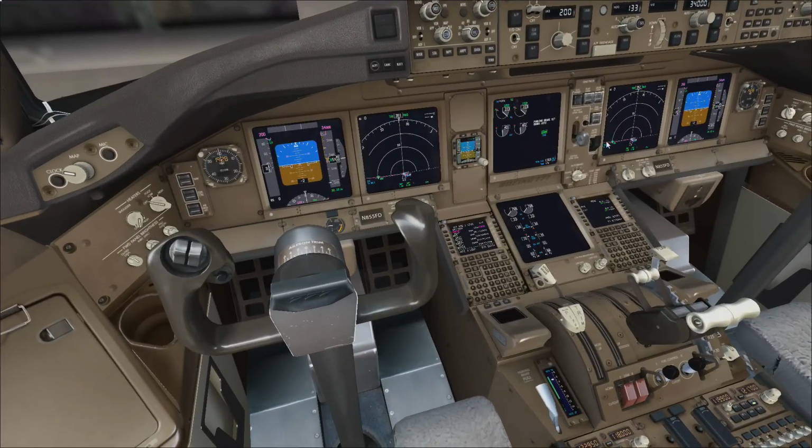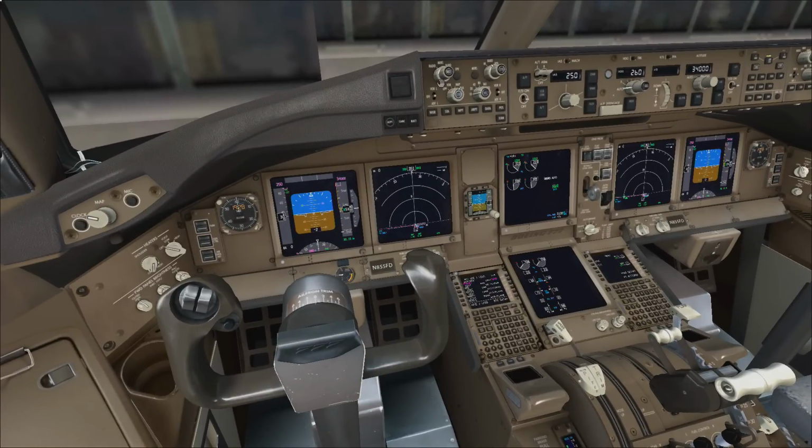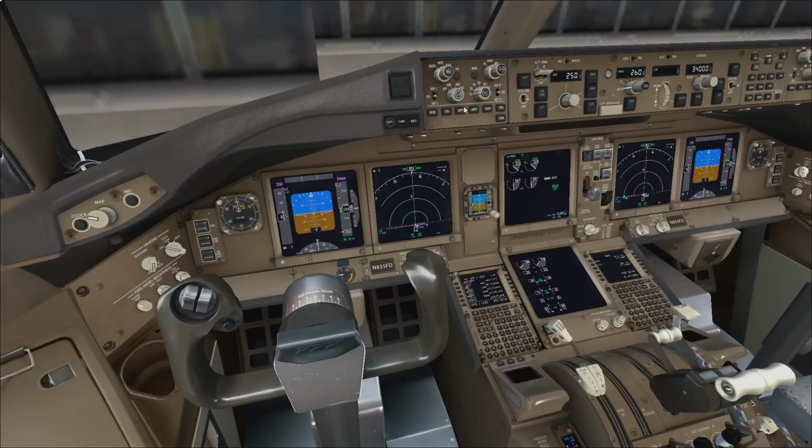Alright, release that. Move this to 260. Should have done it the other way. Move this to 250. Set this to 10. Use radio for minimums.